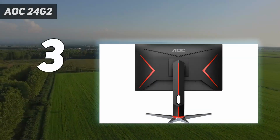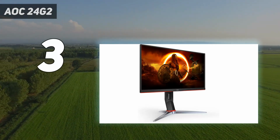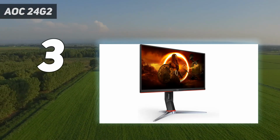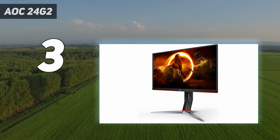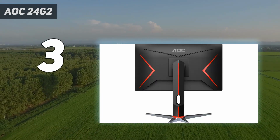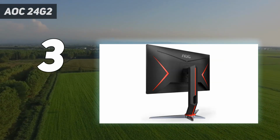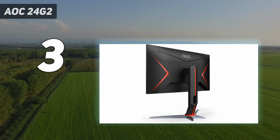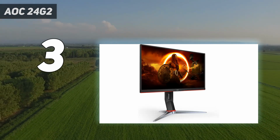At number 3. AOC 24G2. The AOC 24G2 is our go-to 1080p display, and it's perfect for anyone sticking to a $200 budget. Sure, 4K is slowly becoming a standard thanks to the PS5 and Xbox Series X, but full HD screens are still relevant in 2023, especially if you're looking for the best PS4 monitor or rocking a budget gaming PC.